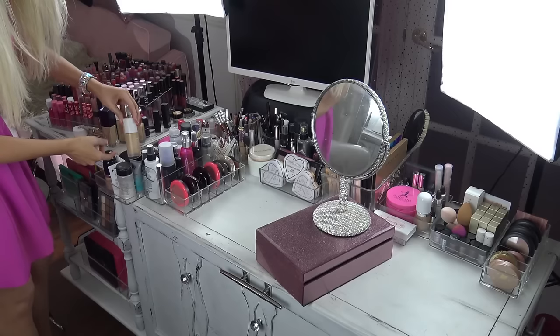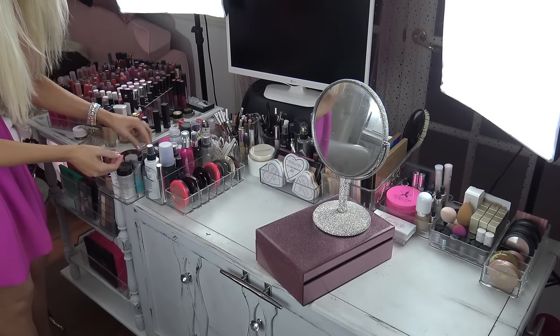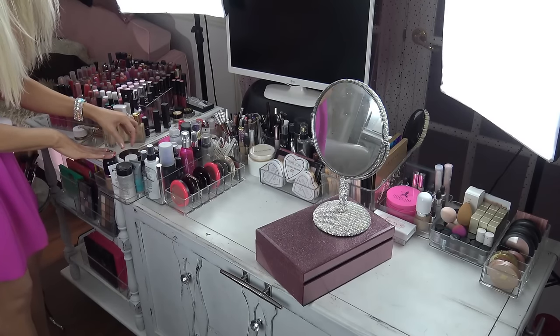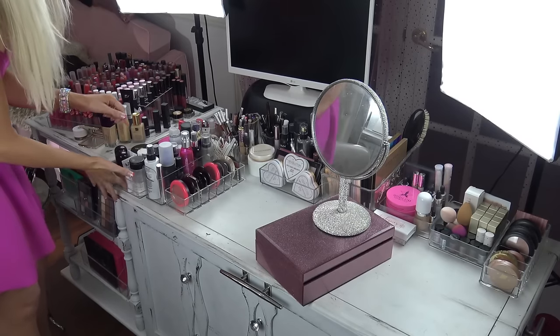I've got my Natasha Denona Foundation X. And then more setting sprays, my Clé de Peau. More setting powders, the Marc Jacobs Remarkable. More primers. So there's that first container.